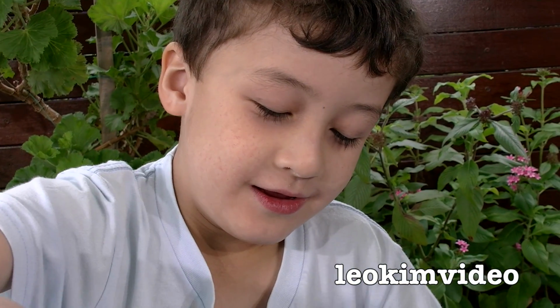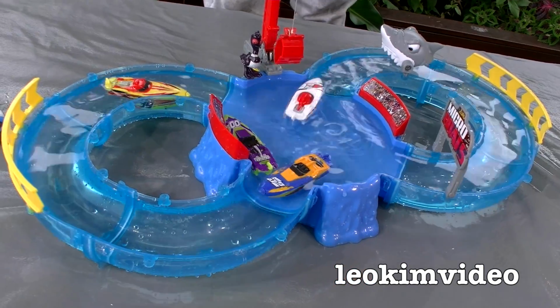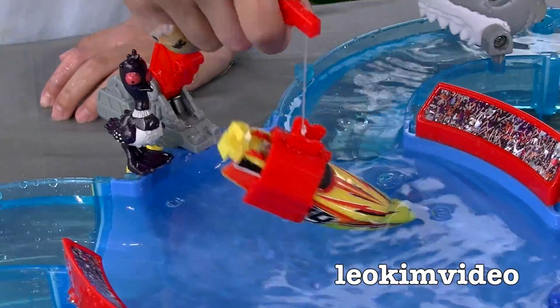The big dump's going to be Mummy when she sees this mess. Just tell me, what do you think about the playset? Very short. It's so cool. Why? Why is it cool? Because you can go fishing for boats and then you can race them and then blah blah blah. Yeah. Okay, that's what he said.